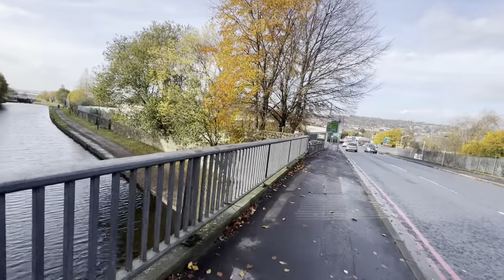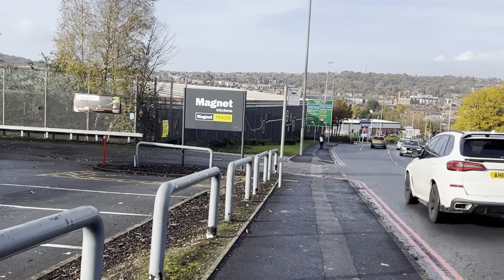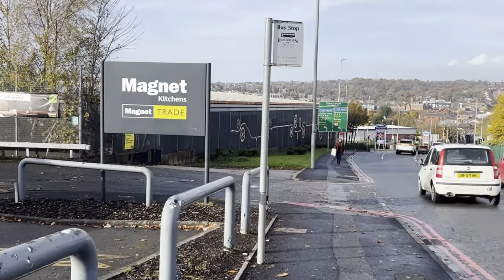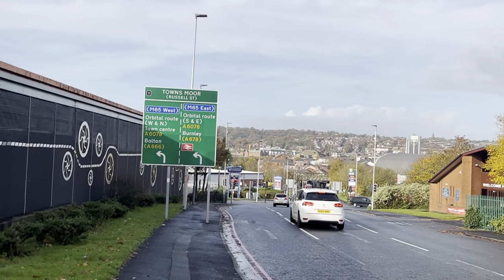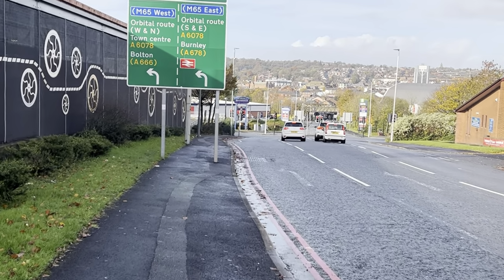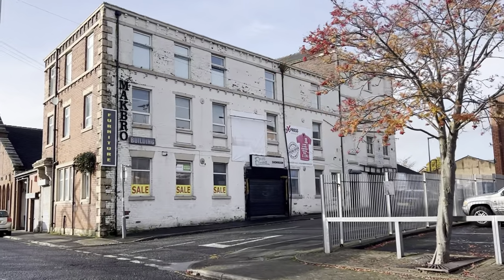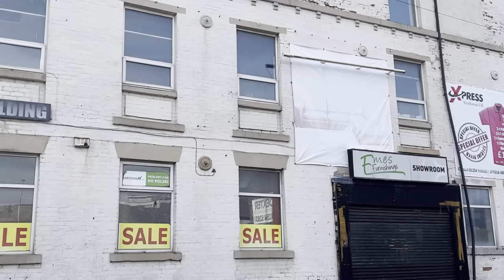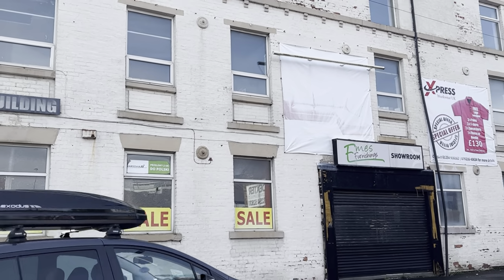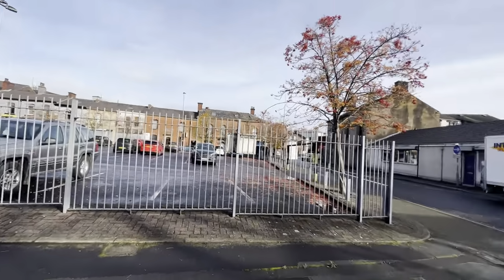Look how pretty it is. So as you can see, I don't know why my camera is so flimsy. As you can see, this huge building is ours now. This was an abandoned building we just rented. How am I gonna do this? So this is, it's right in the center of Blackburn.